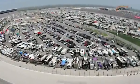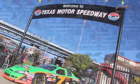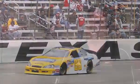This week we're going to Texas, and we've had a lot of success there. Going to Texas is always really special. You really enjoy it, the fan base there. I'm a Cowboys fan, so there's a lot of good things that happen in Texas.